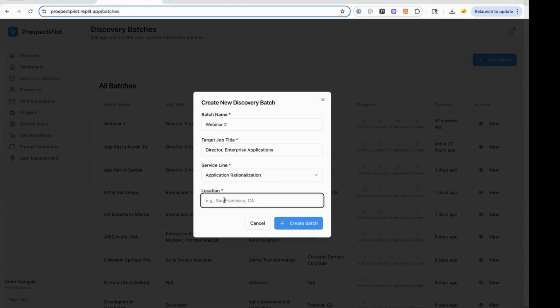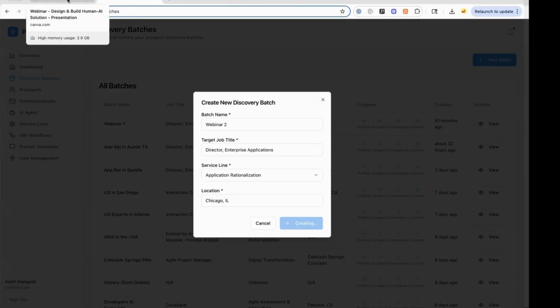And just for the sake of this, I could type in USA or whatever. I'm just going to limit this down to Chicago and find people in the Chicago area and go from there. So as soon as I do this process, now we are out of the human aspect side of it. We said, "Hey, machine, run with it from there." And that's now where the AI agent is starting its process.